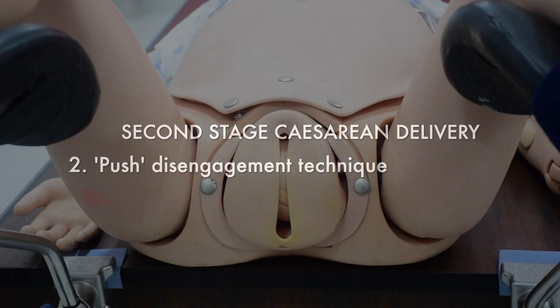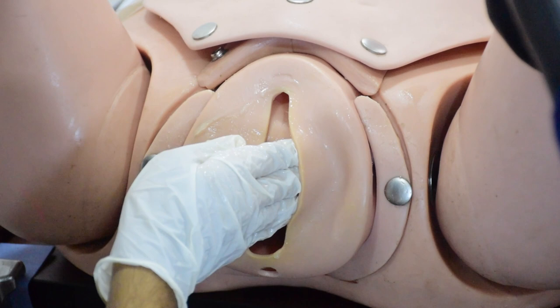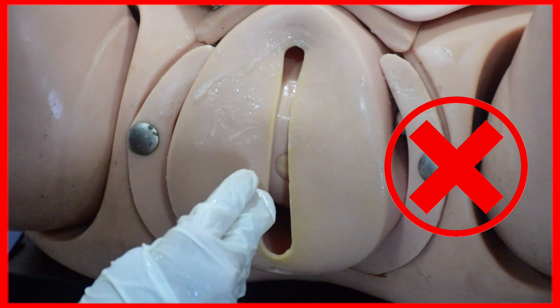In this method, the woman is placed in lithotomy position. An assistant gently pushes the fetal head upwards using the palm or cupped fingers. Using the palm or cupped fingers helps to dissipate the force on the fetal head. The assistant should not apply direct digital pressure on the fetal head.